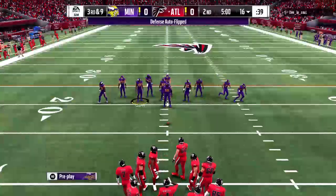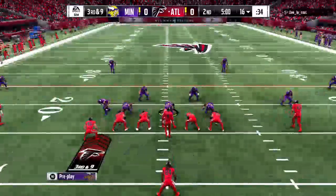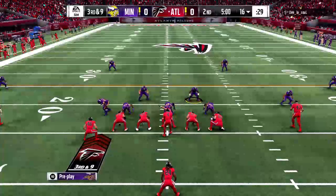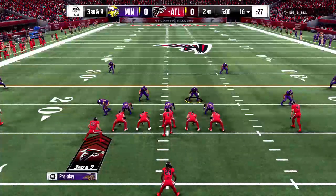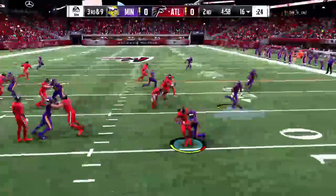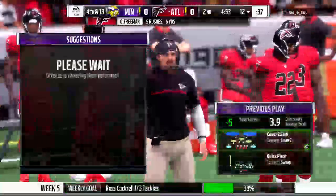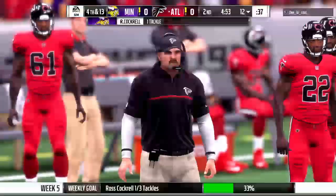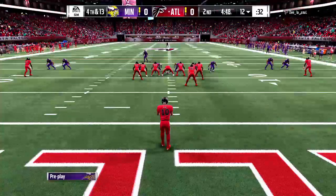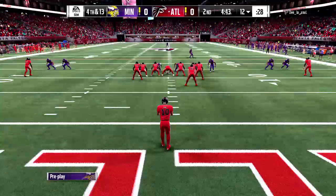And on 3rd down, a nickel formation here defensively. They toss to Freeman. And he's going to lose yardage here back to the 12-yard line. He went backwards 5 yards there on 3rd down to bring up 4th. Well, that play was doomed right from the start. They just about ran into every defender on that one, didn't he? It felt like everyone got a piece of that tackle.